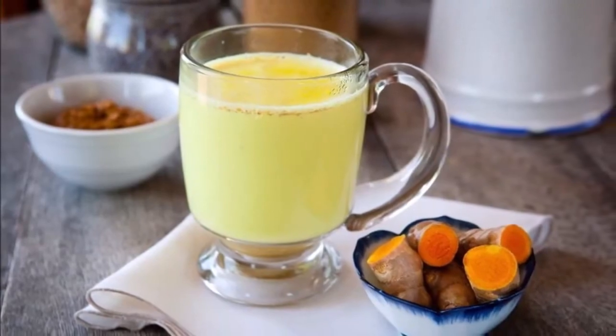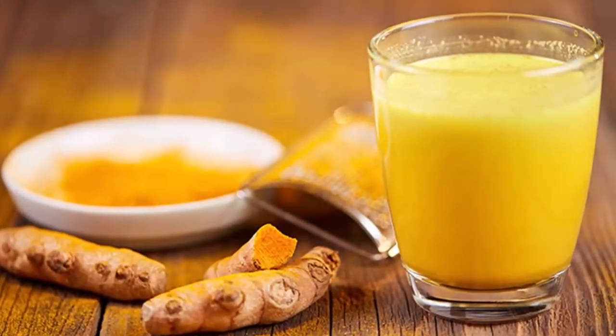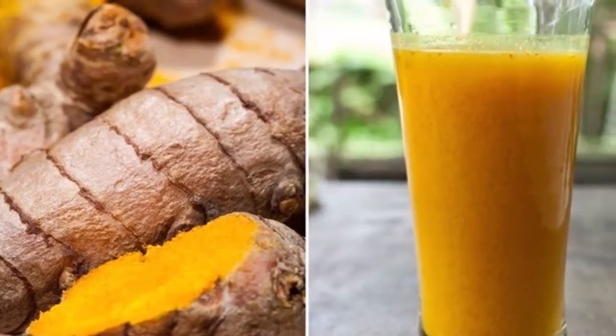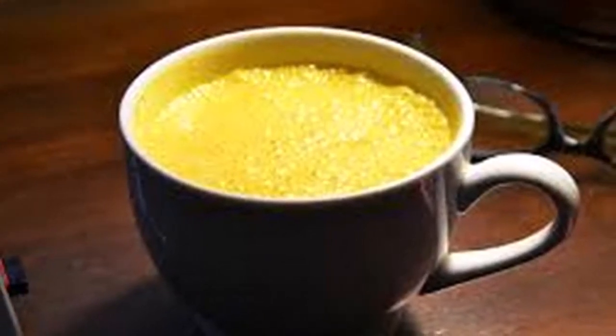6. Half a tablespoon of cardamom powder. 7. A strand of saffron. 8. A pinch of black pepper or cayenne pepper, optional. 9. A pinch of pink Himalayan salt. 10. Half a spoonful of virgin coconut oil.